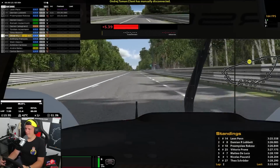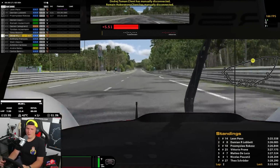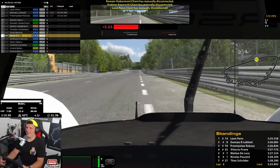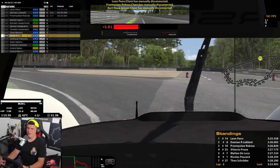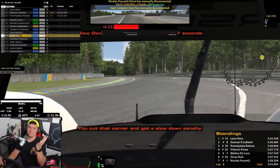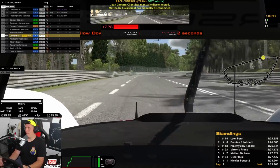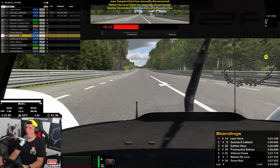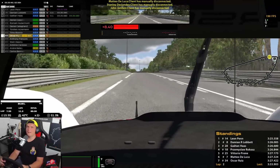Amazing. Ha! I feel like the whole, you know, the gravel, whatever, sand, whatever, it's very obvious it should slow down anyway. It should be something that's been in there a while. But if I just go across it like this, see how much it slows down by? Not touching the brakes. See that? You cut that corner, you got a slow down penalty. So that now works. So the gravel traps slow you down.